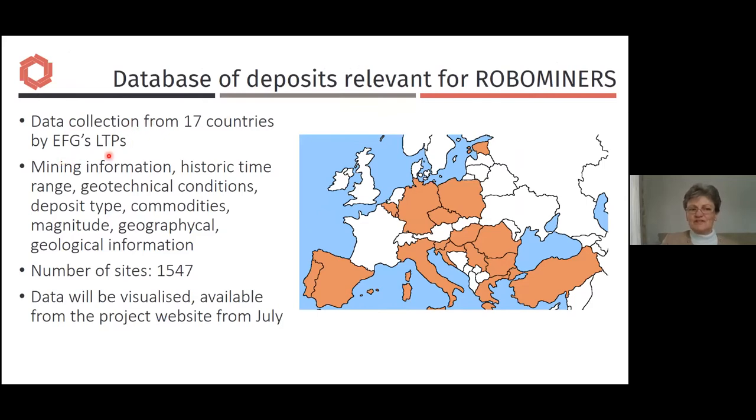The EFG's linked third parties collected data from 17 countries on former abandoned mining sites. They collected historical data, the geotechnical conditions, deposit site, a lot of kinds of data. It may be surprising or impressive that from these 17 countries, which are indicated here, 1,548 sites were identified which are potential targets.